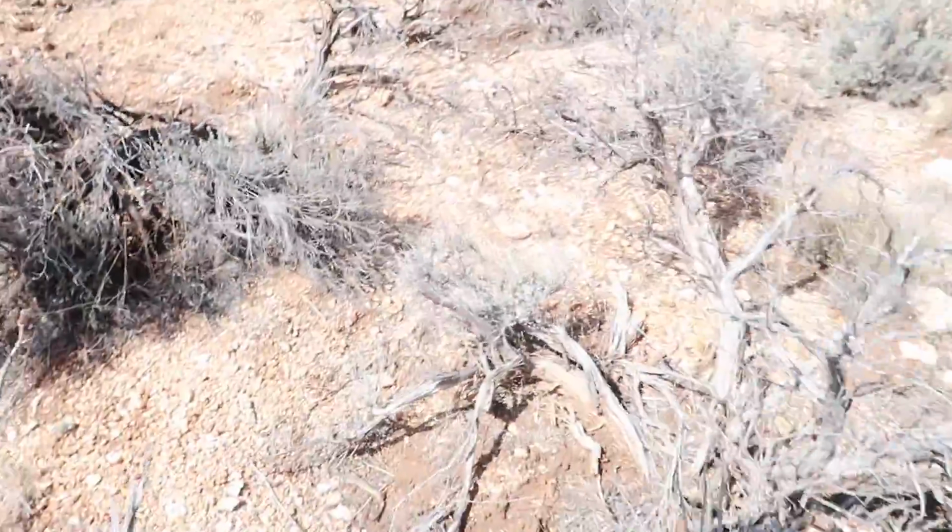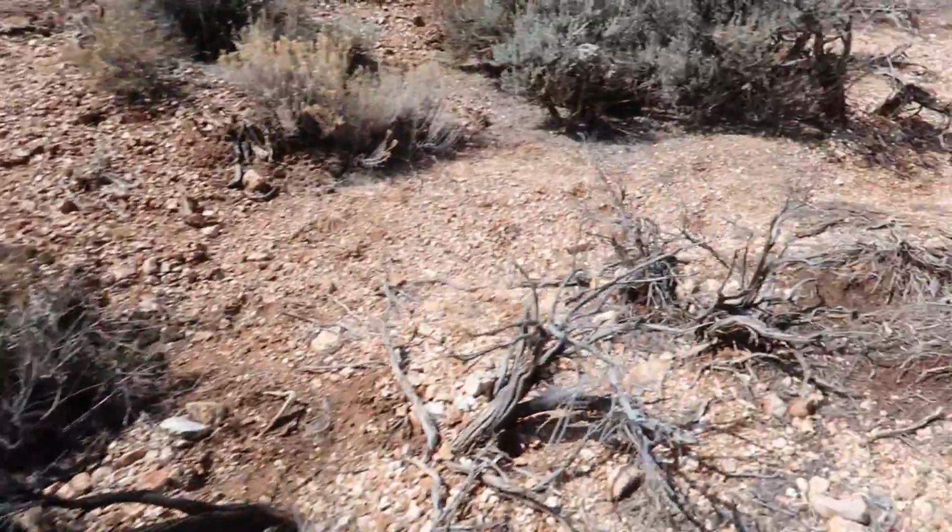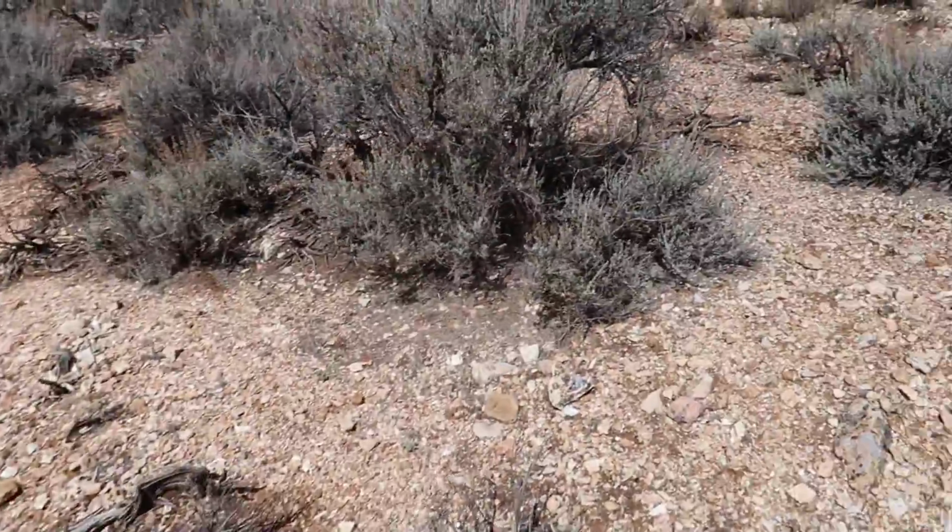Bridget and I are going to go look for deer sheds. It's windy, it's cold, but this is really all we have to work with, so we're just gonna hit this one spot, which is kind of on the way to where we're headed tonight anyways. But yeah, we just need a break in this weather. This is what we're working with, just a lot of sagebrush, low desert country.